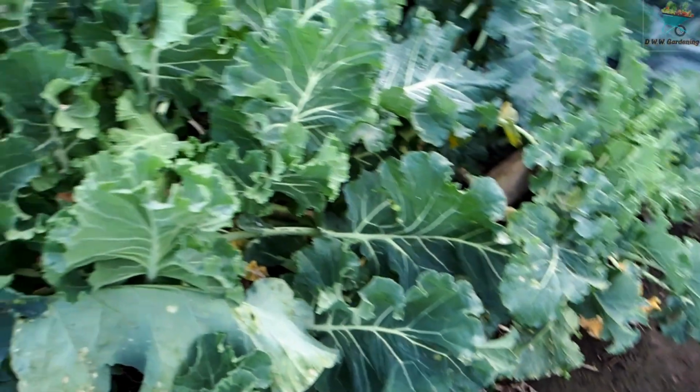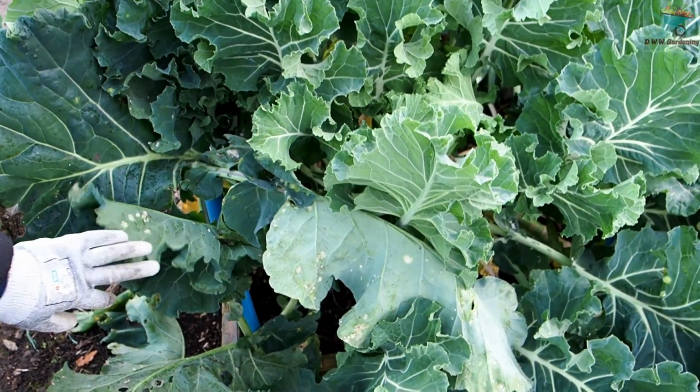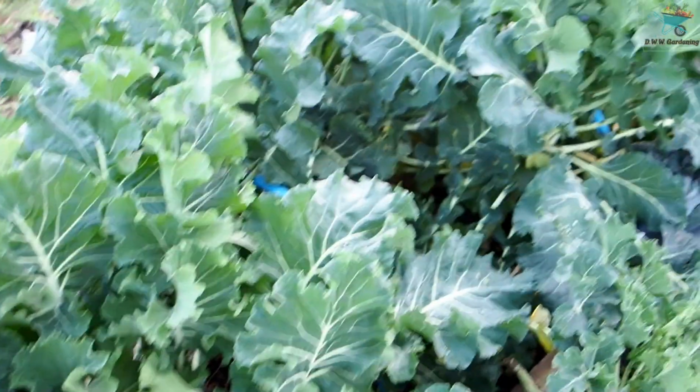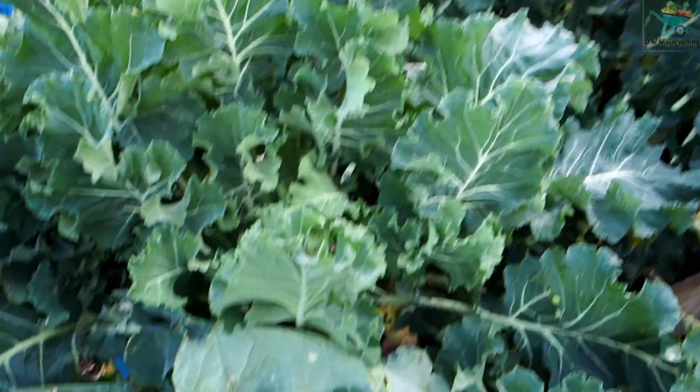Back here, this was the sprouting broccoli. It looks like something's got to the leaves here. I don't know if it's a fungal infection or just slugs. But we might cut some of those leaves back just to make the bush look a bit healthier and get rid of any of the more rotten leaves.